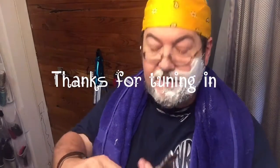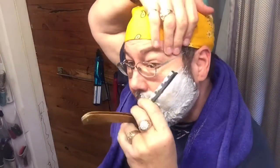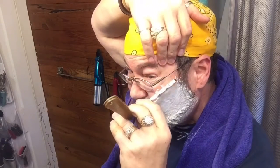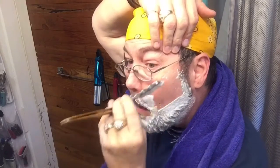Okay, I apologize. I had a phone interruption there. But this side came perfect all the way into the mustache area. I love this razor. Excellent. I had planned on getting a razor from James Arman a while back. Got sidetracked somehow. That's okay, I got one now. Doing the opposite side. Gotta be a little careful though, because I don't want to trim off my sideburns like I almost did earlier.